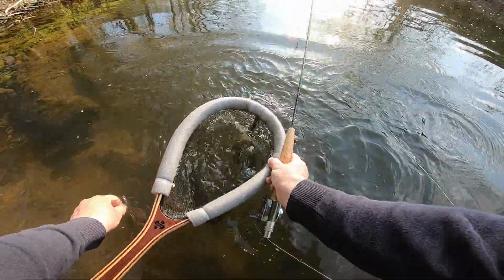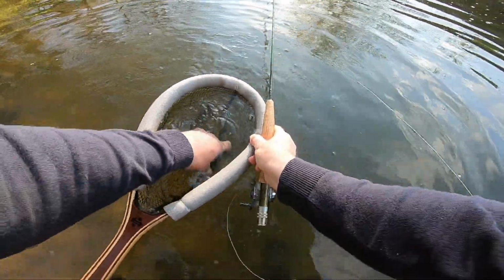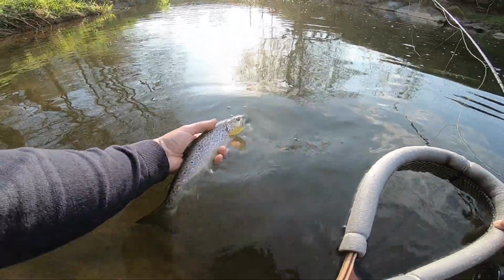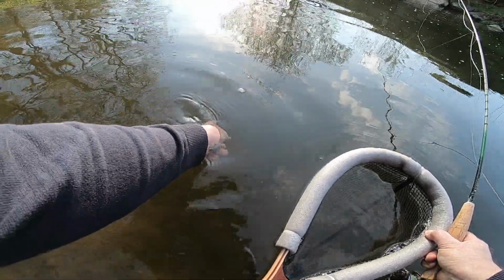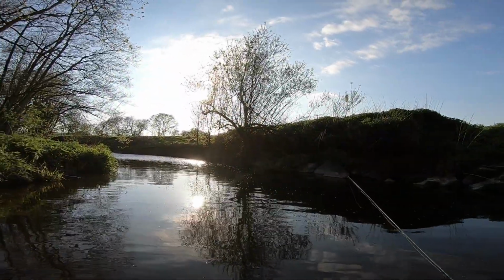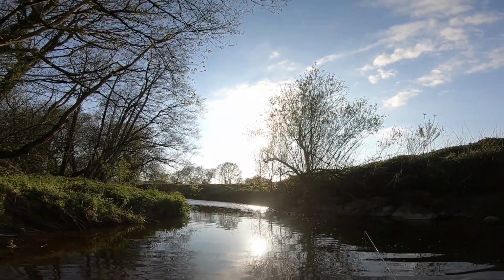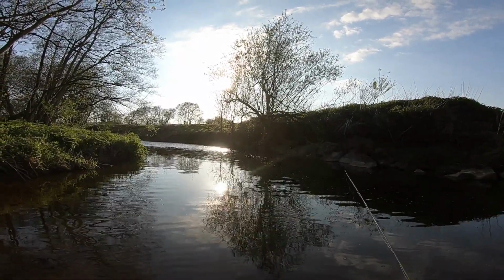Well, it's a lovely fish. Let's have one more look before you go. Look at that. I wasn't expecting such a good fish as that tonight, so it was worth coming. That's a heron. Scared off. It just shows you, doesn't it? You just never know.